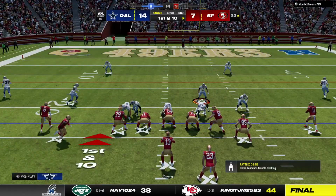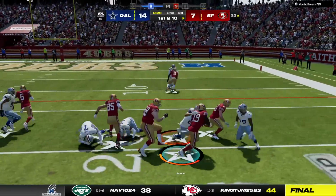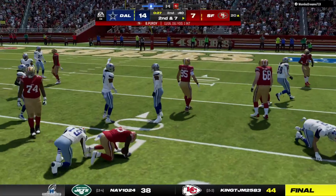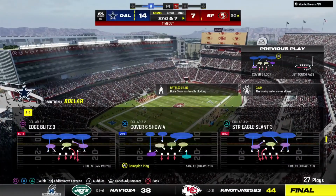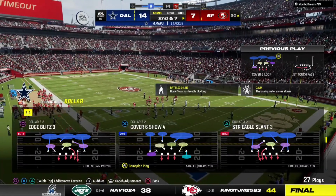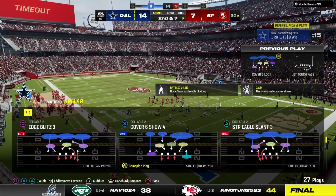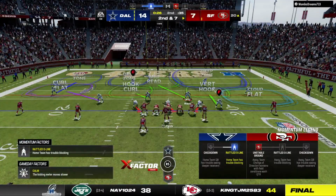In motion right, Debo. He'll get an opportunity with it on the touch pass. That's a nice job there defensively, being able to diagnose that little touch pass. They saw it coming, converged on him before he could get much out of it. Second and 7 from the 20.